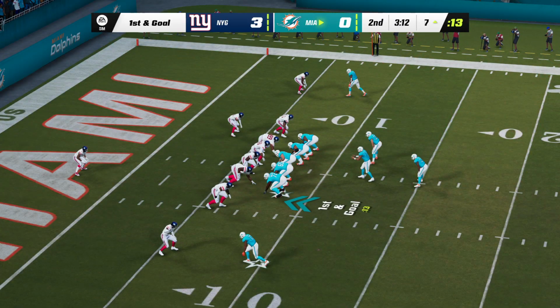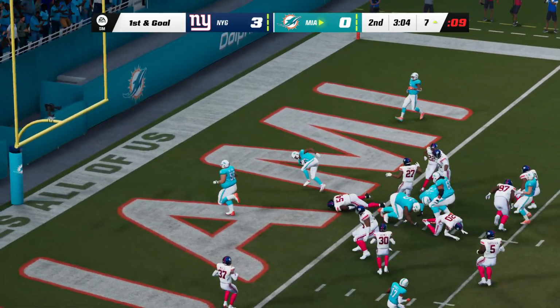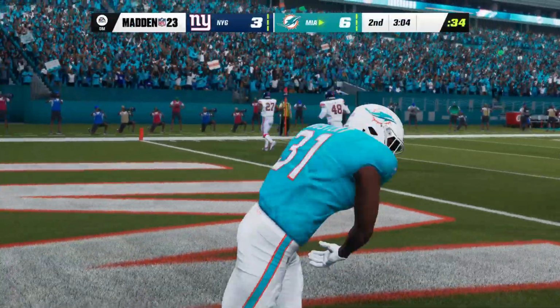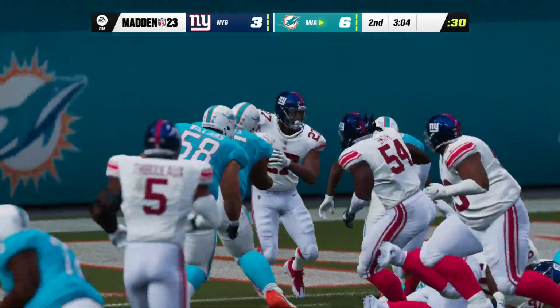And not only do you continue the drive, which is demoralizing for the guys on the defensive side of the ball right now, but you make your own defense happy. They're able to get a little more rest over. And he will take it in for a Dolphins touchdown. Raheem Mostert taking it in from 7 yards away.